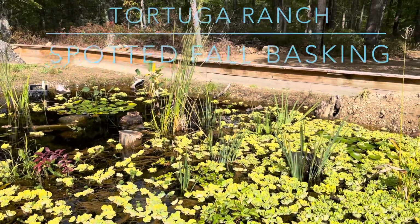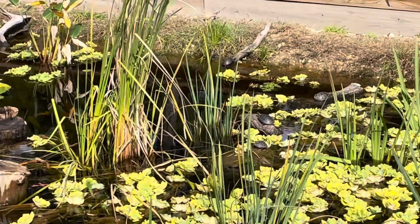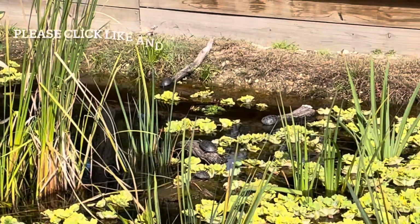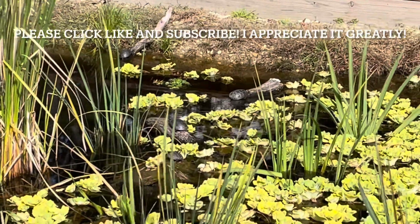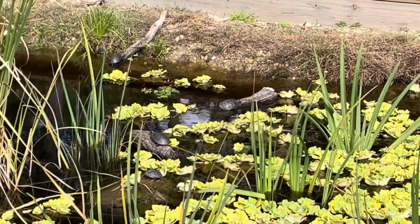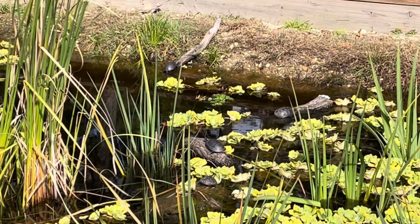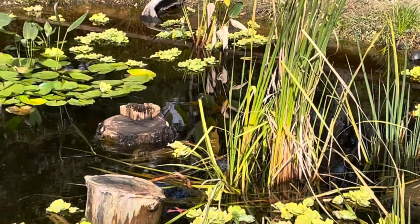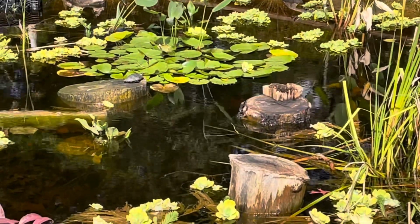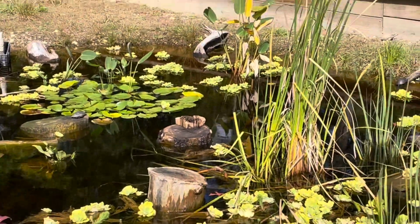Chuck Tornetta, Tortuga Ranch, and there's 5 spotted turtles out basking. I can't get too close or it'll plop right in. I don't know if you can see them. They're on all the wood. There's 1, 2, 3, 4 in this picture, and then as I go this way, there's a 5th right there. I'm gonna try and go around.